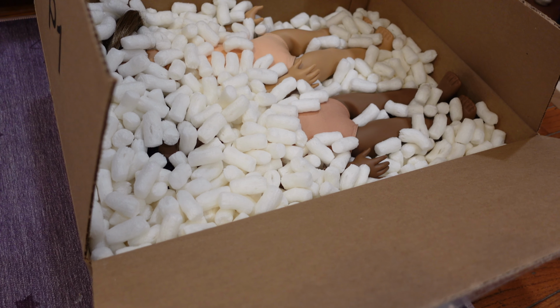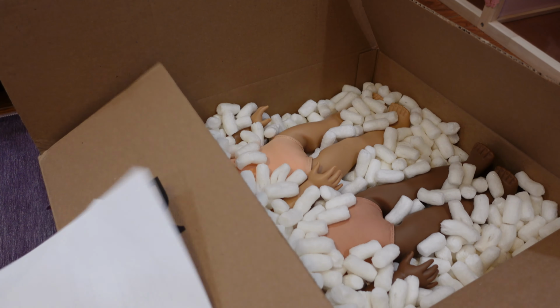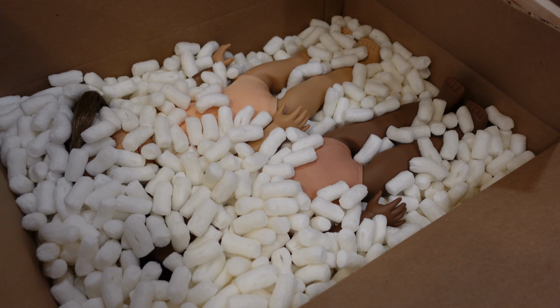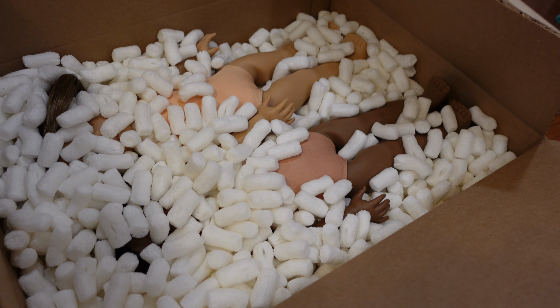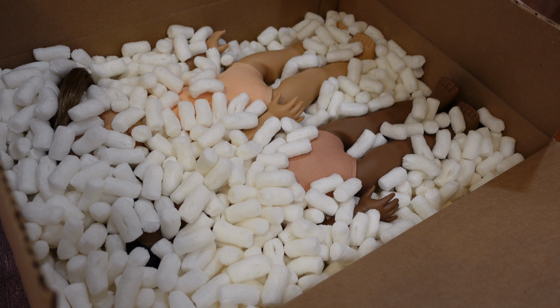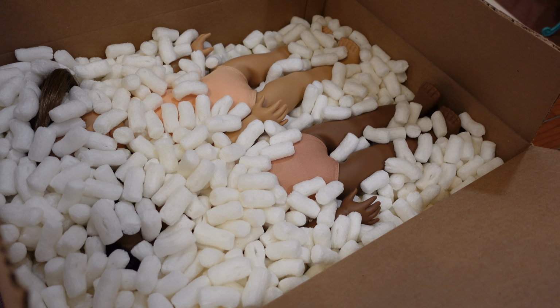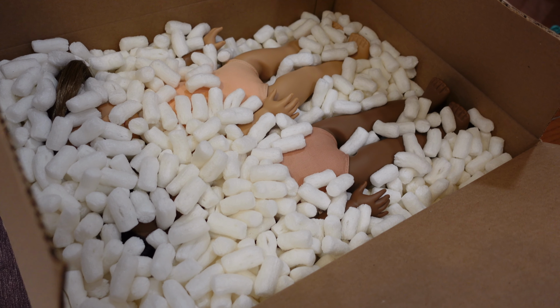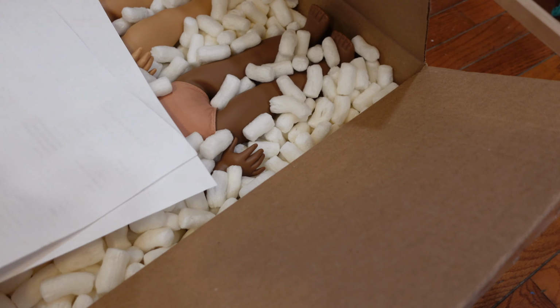Okay, so now that I have the dolls all packaged up in this box, this is just an Amazon Prime box that I'm reusing. And I'm gonna cover the original shipping label with the new one that American Girl provided. Since it's two dolls, two shipping labels are provided, but you only need to use one. So if you have multiple in one order, it's gonna give you multiple shipping labels, but you only need to use one.